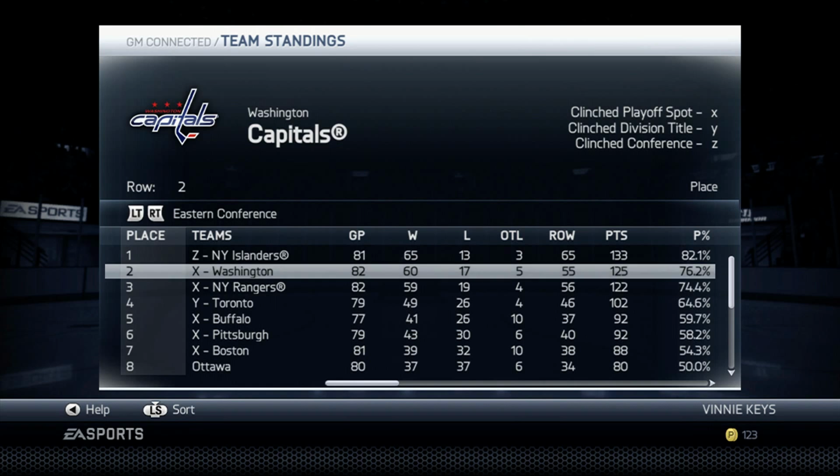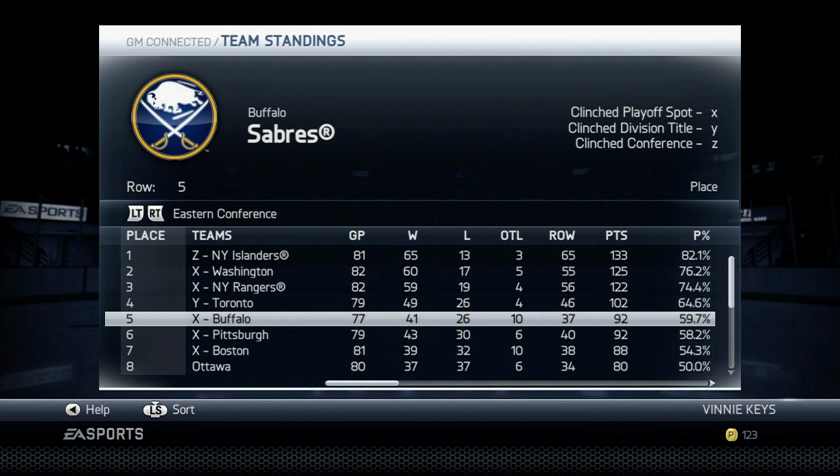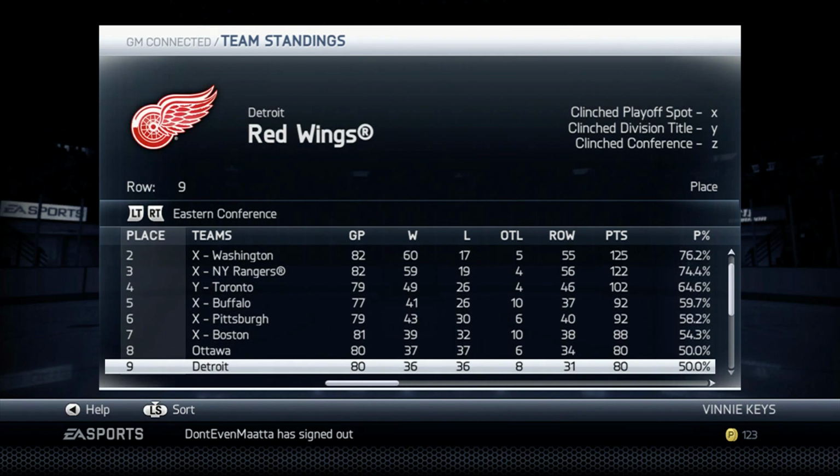They're players that were prospects a couple years ago, but now being in Season 3, they're starting to advance their overall and their potential's going up, and like I said, it's pretty interesting. But you guys get to see here even the standings for the Eastern Conference, all that good stuff.